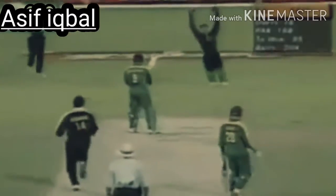44. Boucher on strike. Oh, and there's a bouncer, and there's a big appeal for caught behind, and he's given him out. Given him out too. That's a beautiful delivery. Very fast ball. Boucher going for the hook shot.